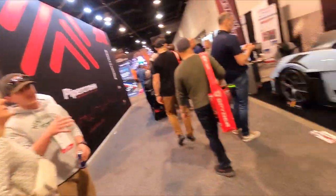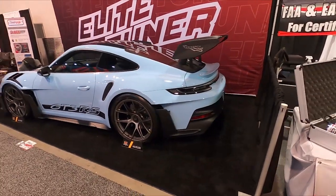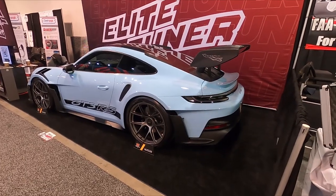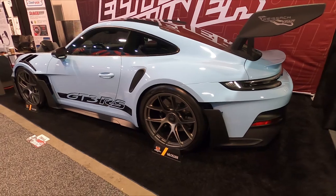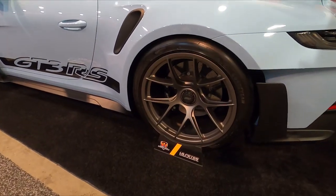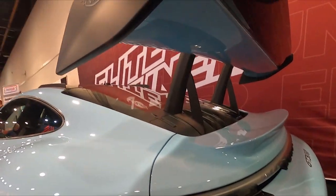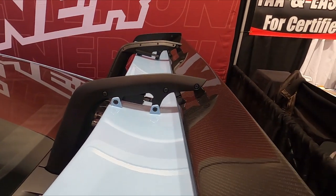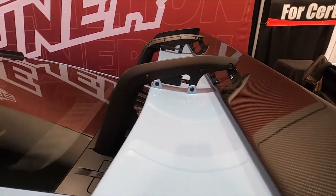Ooh, and look what I just saw. Another, well, not another, but another Porsche 911, the GT3 RS with the white Weissach package. More center lock wheels on this bad boy, but check out all this crazy aero. This is active aero on this wing here with little actuators there. Opens like a DRS.